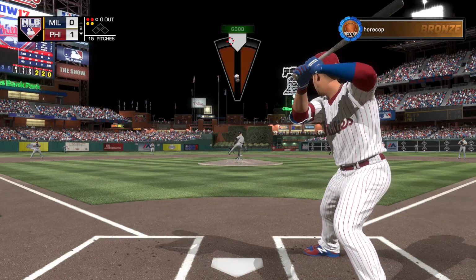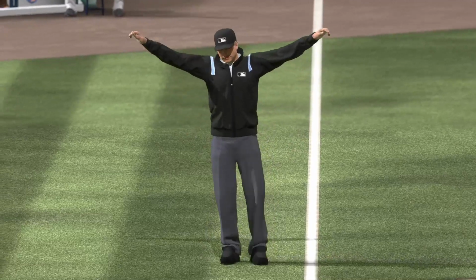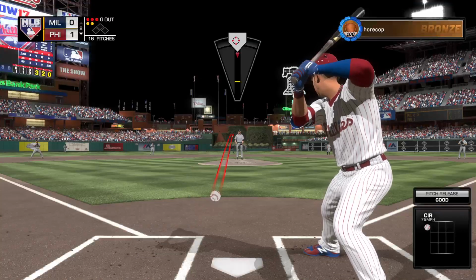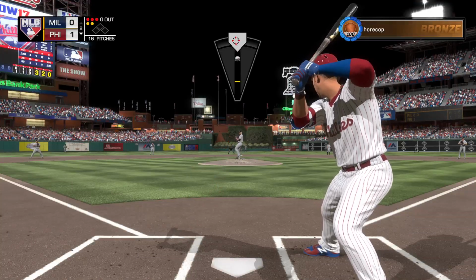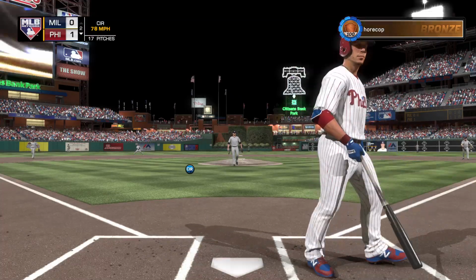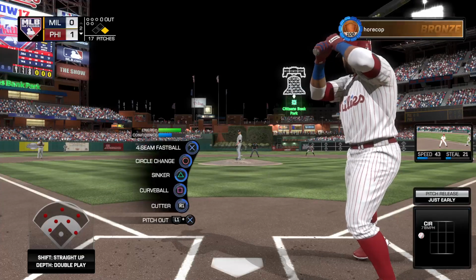Into the windup. Here comes the 2-2 pitch. And he tried to hold up that time. We'll get an appeal down to third, and no swing. It's ball 3. Something has to give. Here's the payoff pitch. And he takes ball 4. Leadoff man's aboard here to begin the home half of the second.